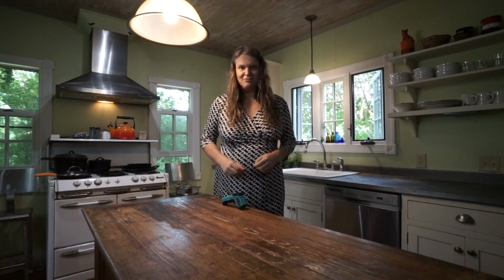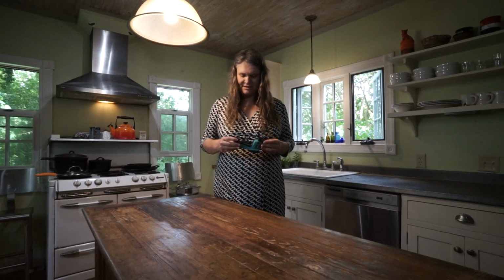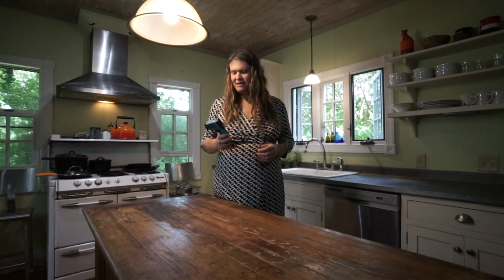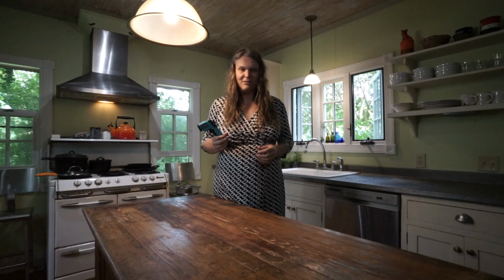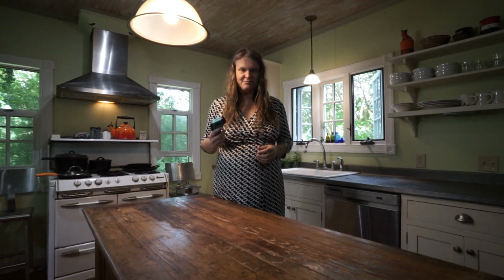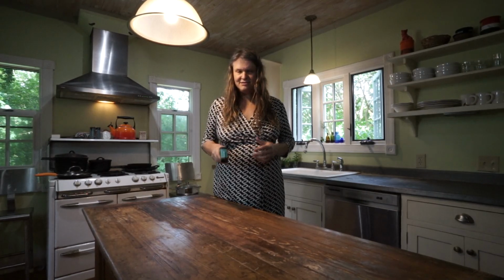Today I want to talk about a really, in my mind, essential piece of kitchen gadgetry that I've only recently started getting because I kept seeing professional chefs use them on cooking shows. And oh my god, has it transformed the way I cook. This is a gun-type infrared thermometer. You just point it at something and it gives you the temperature of what that is emitting.